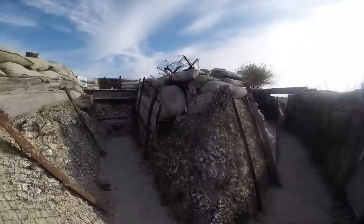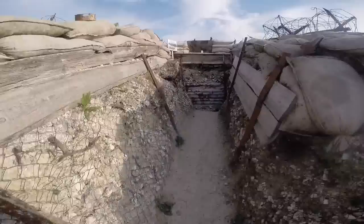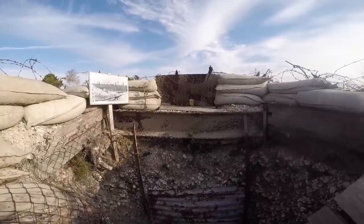This is what we call the sap. It's a short trench extending out in front of the main trench, and there's a loophole in an armoured plate, possibly for a sniper.